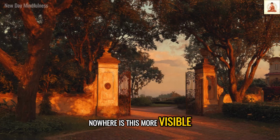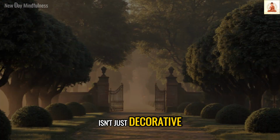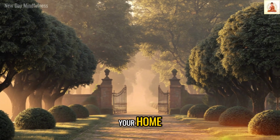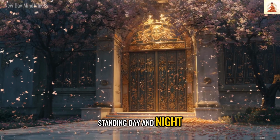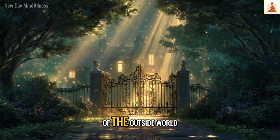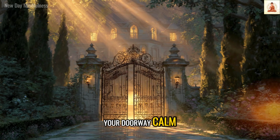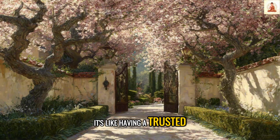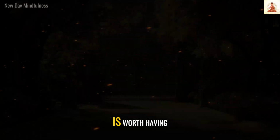Nowhere is this more visible than in the choice of what grows there. A tree at your gate isn't just decorative. It's a living partner in how energy moves toward your home. The right tree becomes a sentinel, standing day and night to soften the harshness of the street, to slow down the rush of the outside world, to keep the atmosphere at your doorway calm, clear, and ready to receive. It's like having a trusted friend whose only job is to make sure what enters your life is worth having.